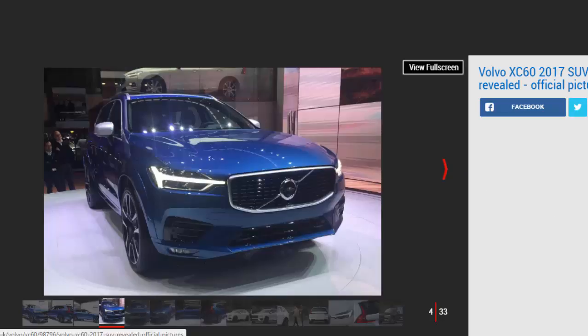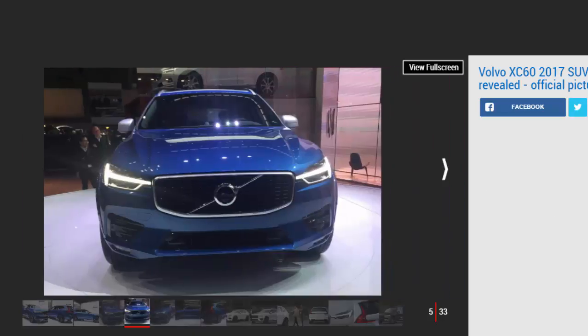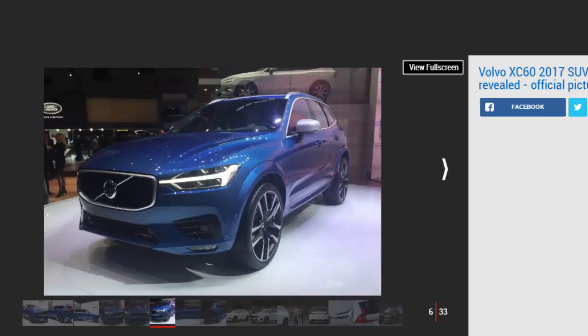The dashboard, seats, and upholstery will all be familiar to XC90 owners, the same 8.0-inch touchscreen and 12.3-inch digital dial displays feature. The new model is 62 mm longer, 12 mm wider and 14 mm lower than the outgoing XC60, and the 91 mm longer wheelbase means there's more legroom in the rear.